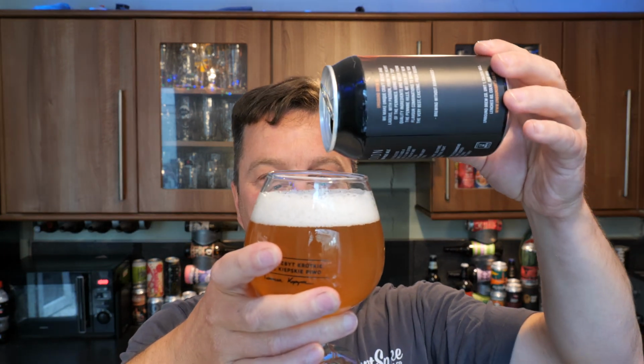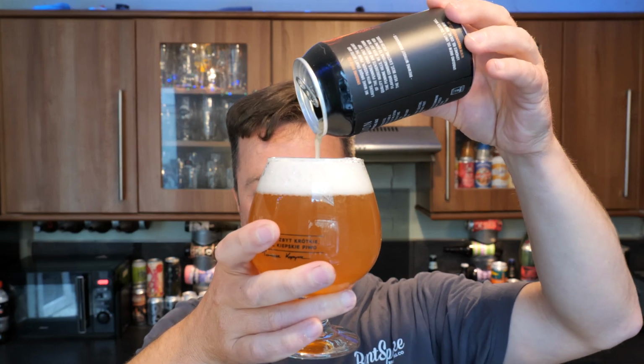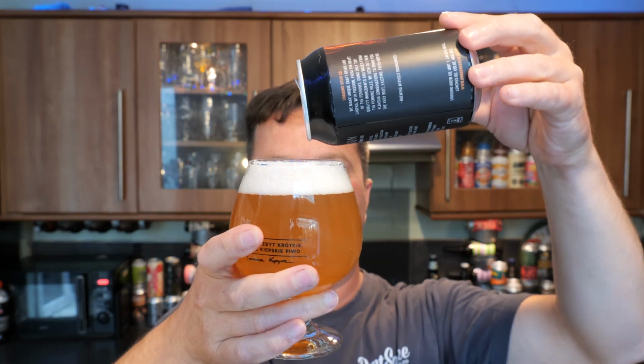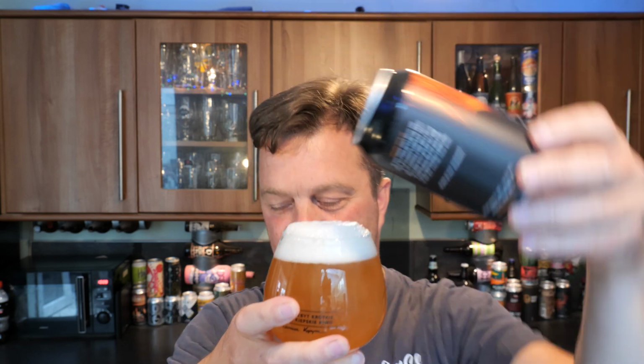Normally I individually review the beers. Now I was thinking to myself recently, just to change things up on the platform, because I got so much beer, if I was to individually review these 4 beers, it would take me such a long time to get round to them that it wouldn't be fair on the brewery, because I wouldn't be getting round to them fresh.